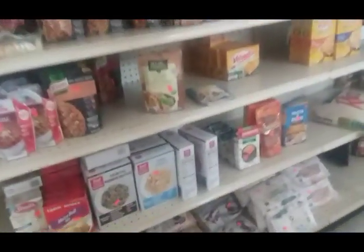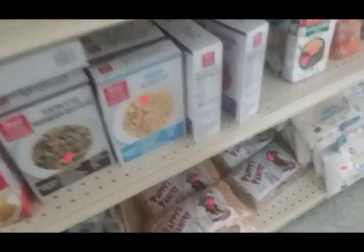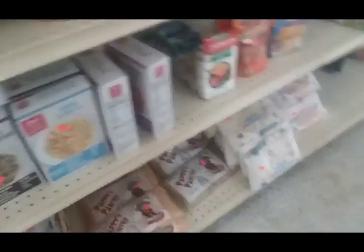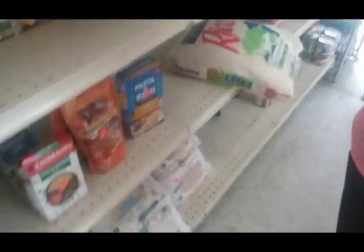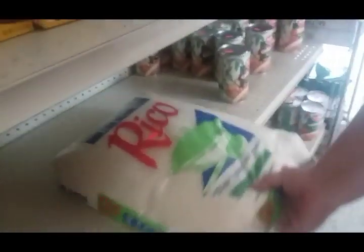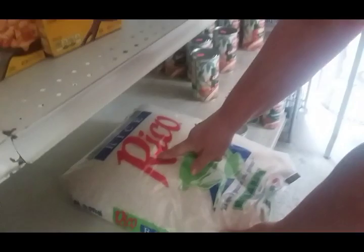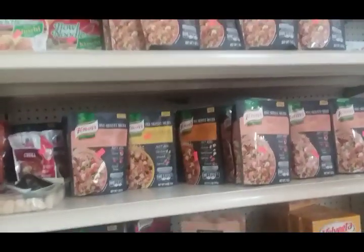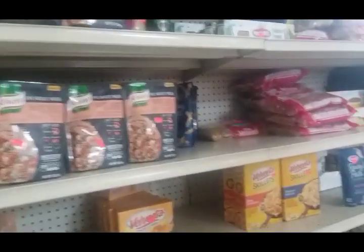Okay, let's see what else we got. Oh, there's your rice and split peas. Yeah. All your noodles. $1.09. $7 for all that rice. That's a 20-pound bag of rice for $7. Even minute rice. Yeah, you can make the minute rice and then package it for a long time.